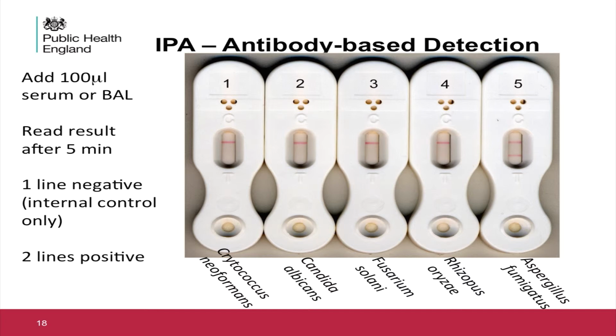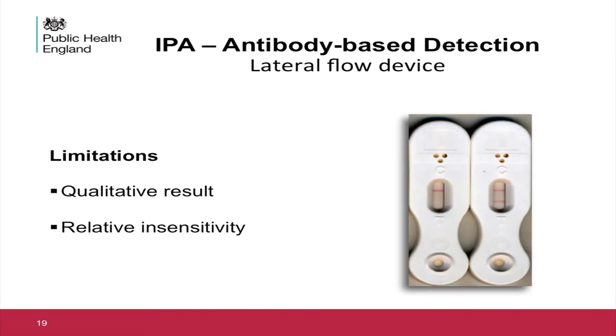It only cross-reacts with very closely related penicillium species, as often occurs in antibody assays, but it doesn't cross-react with Cryptococcus, Candida, Fusarium, or Rhizopus species. But it has limitations. You're looking at a qualitative result, the presence or absence of a line. You're reading it by eye. You can have a weak, a moderate, or a strong positive, which is always going to be user-dependent. You also have a relative insensitivity when you compare that sort of detection to real-time PCR.